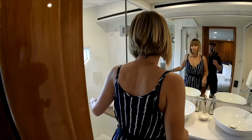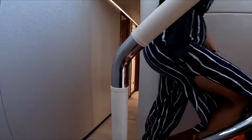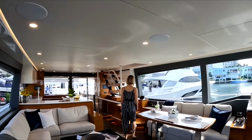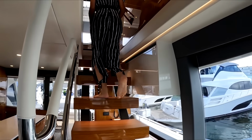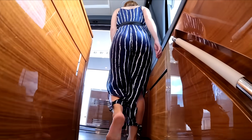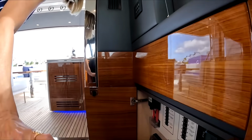Going up to the Skylounge. We haven't seen the Skylounge yet. No, okay, let's go. And up we go. It's this massive stairs. It feels so cool. Rails built in everywhere. You guys can tell for safety. Oh, there's our breaker panel.